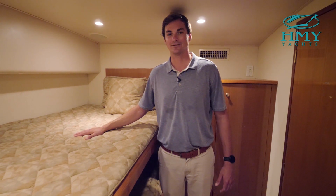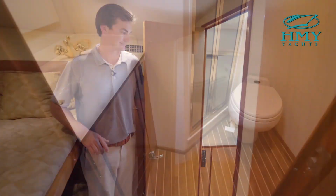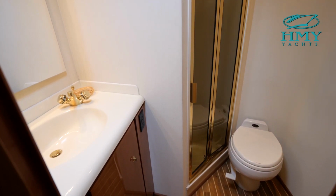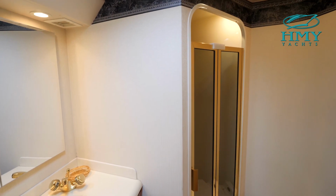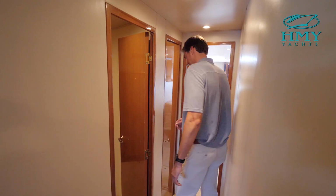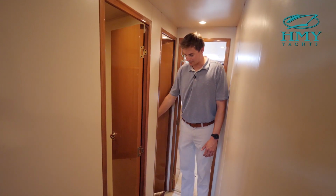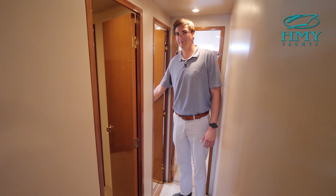Another great thing about this guest stateroom is it has direct access to the head. It does come with the Antico flooring, a full-size vanity, and a full-size walk-in shower. As we move forward from the guest stateroom, you'll see we have access to the guest head as well, directly from the companionway that allows it to double as a day head.